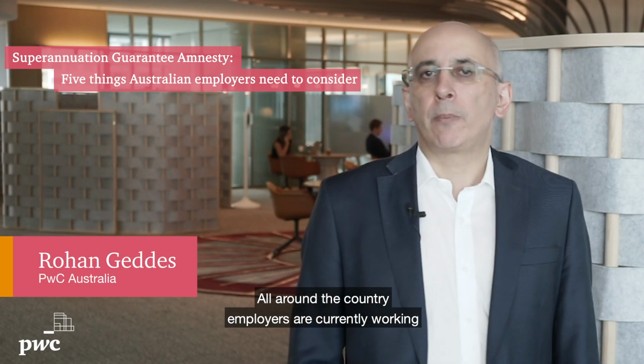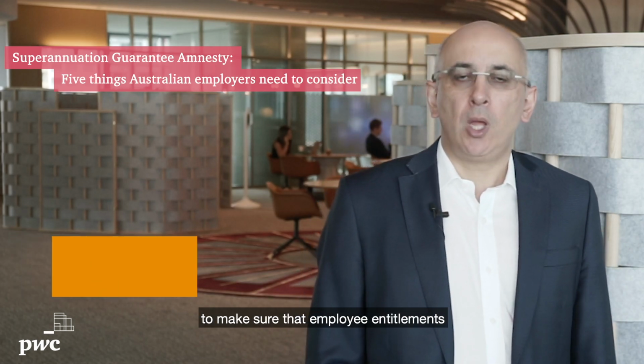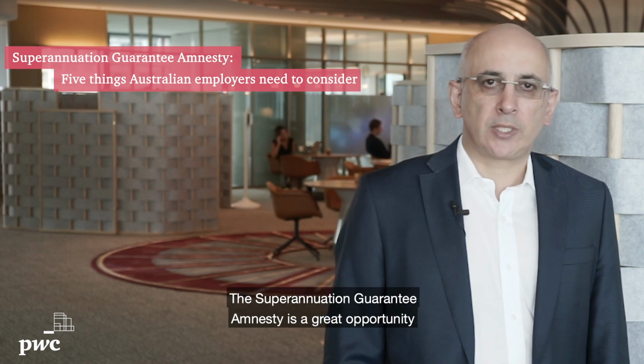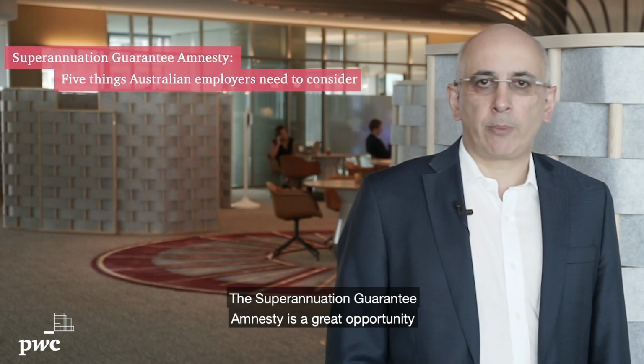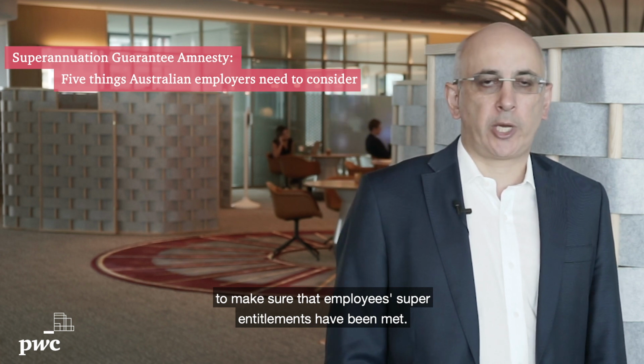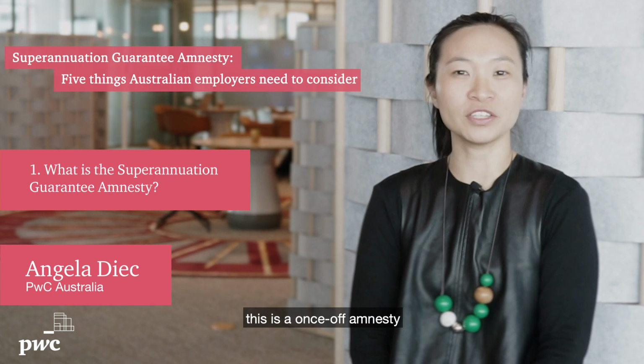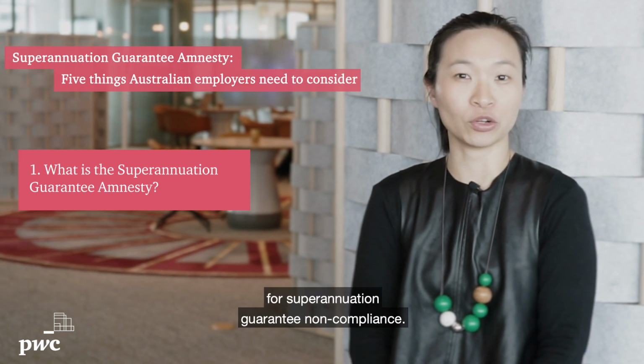All around the country, employers are currently working to make sure that employee entitlements are being paid correctly. The Superannuation Guarantee Amnesty is a great opportunity to make sure that employees' super entitlements have been met. Usually referred to as the SG Amnesty, this is a once-off amnesty for superannuation guarantee non-compliance.